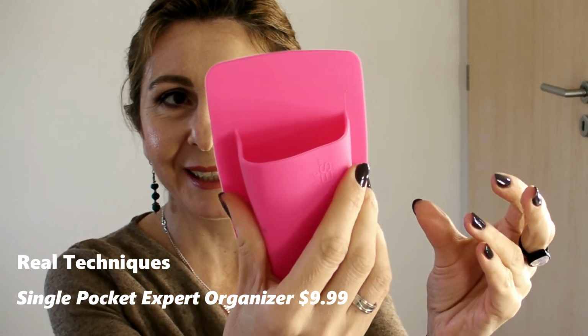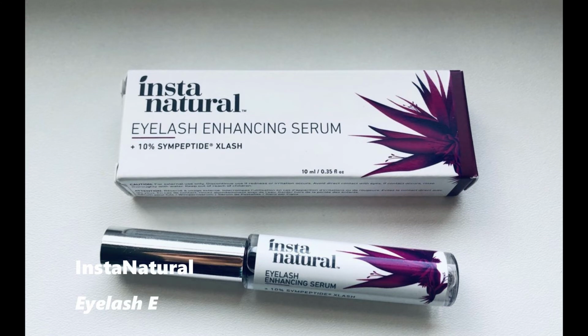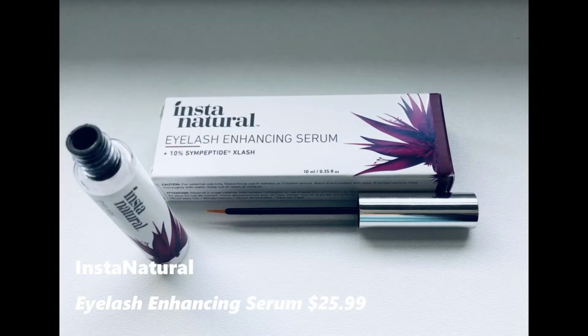Yeah, ta-da! I don't have anything else except my lash serum, which I placed in another order, which is strange because my second order, where I was ordering this facial cream and some of the Real Techniques brushes, is here from 1 or 2 weeks, but my lash enhancing serum is still not here. So if it arrives before I publish this video, I will insert a clip here with that serum.